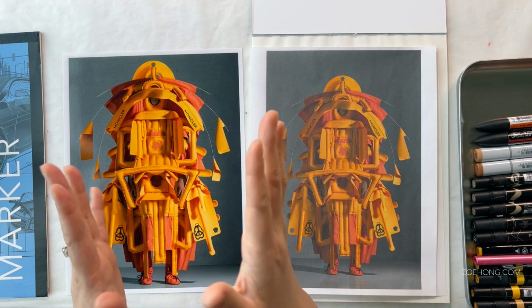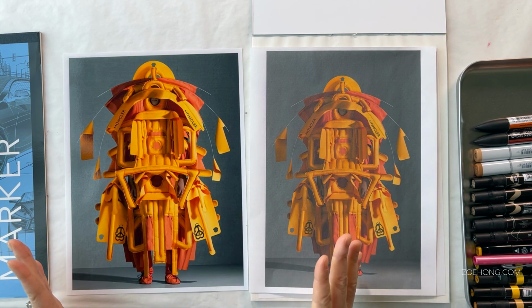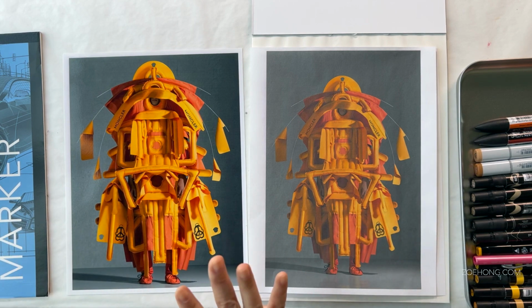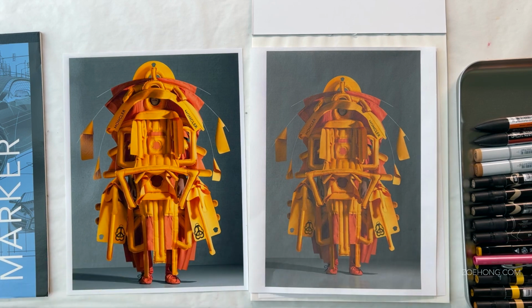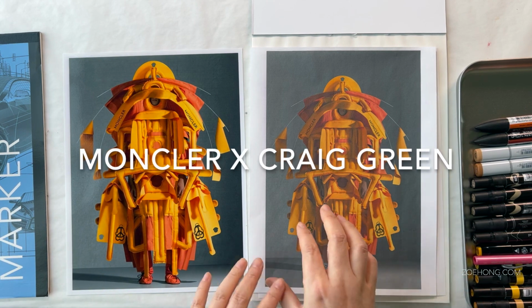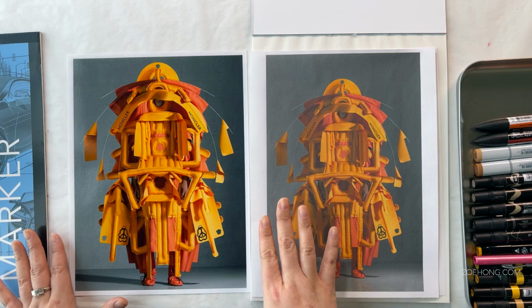I asked people to send me photos of outfits they thought would be super challenging for me to illustrate. And out of all the submissions, I chose the 4 that I felt were the most challenging, and also featured things that y'all could learn from as I rendered it. Then I posted the poll again on Instagram, and this Montclair Craig Green collaboration was the clear winner by 6 percentage points.